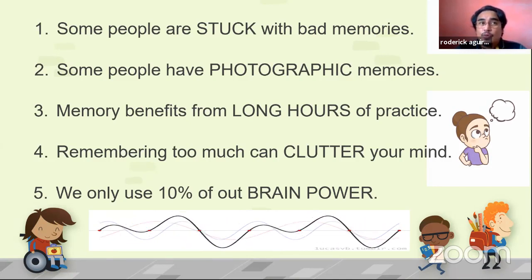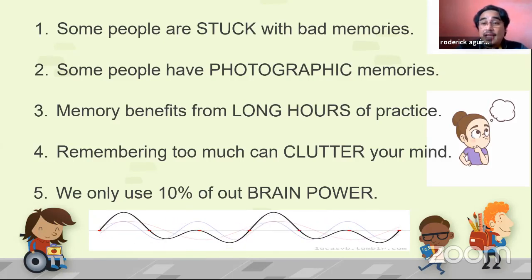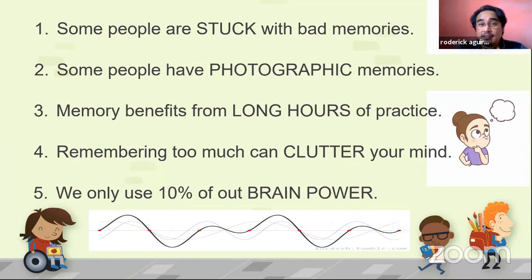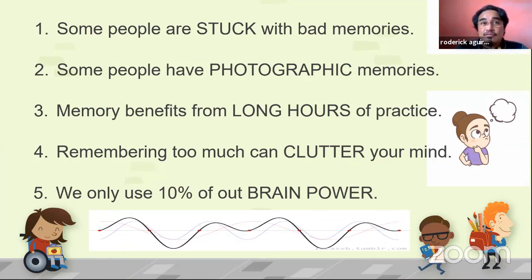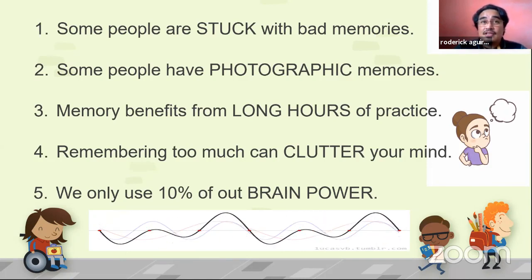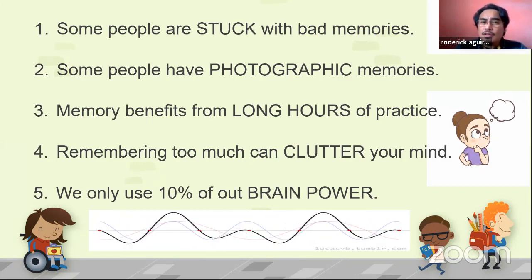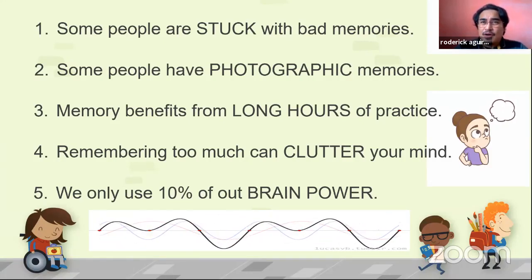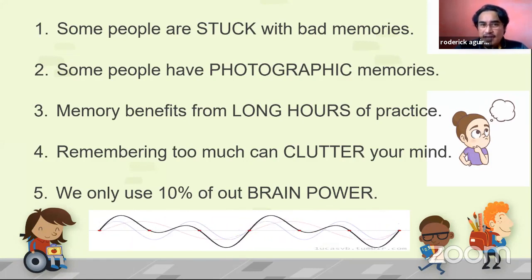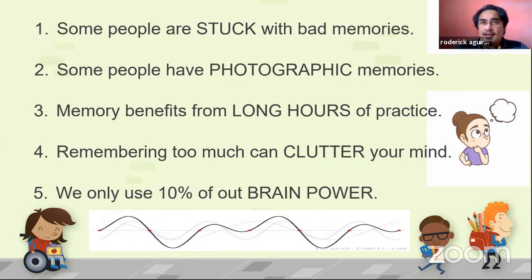And number two is that some people have photographic memories. Well, only a few people have innate photographic memories, but it can be developed through constant practice, through constant use of the different sensory registers, which I will explain later on, or sensory memory registers. We will be able to develop our photographic memories. And later on, I will give examples of situations where you had that partial photographic mind, and knowing that, you can now do something about it to improve it.